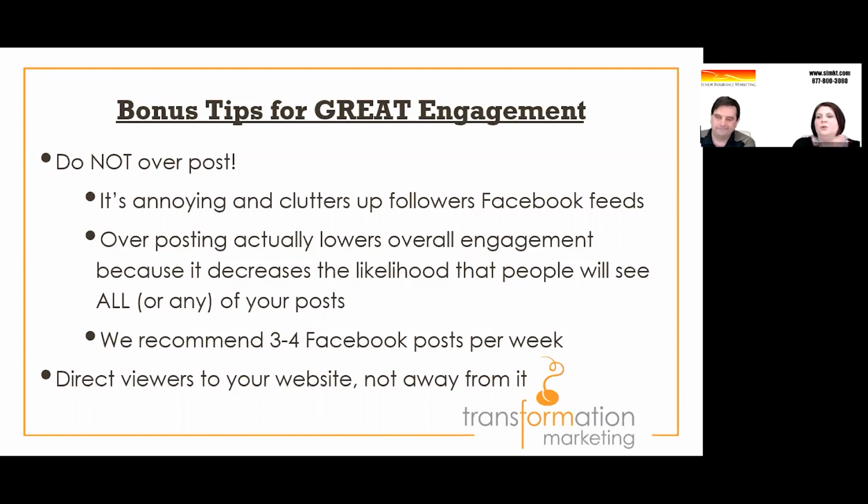So don't overpost. It clutters, annoys, and it actually will lower your overall engagement because it decreases the likelihood that people are going to see your individual posts. They get buried too quickly in people's feeds if you're just putting them out one after the other. If you do 2 in a day, the first one is not going to show up in the feed. It's going to be the second one. So that first one might get 1 or 2 engagements until you post the next one, and then it's gone.